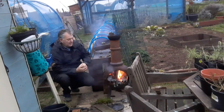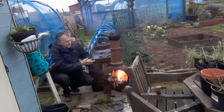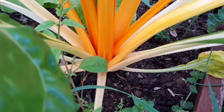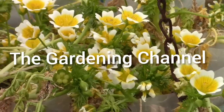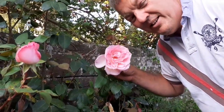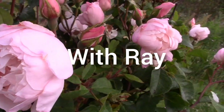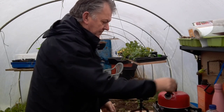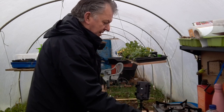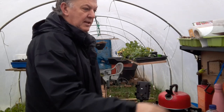Today we're down the allotment and we're going to do a couple of hours work and go into the polytunnel. But first things first, got to start the fire off and get the copper on. Lovely. Right, so it's time to put the kettle on and we've got some brew. Get some warmed up here. There we go. So today I'm going to tackle the polytunnel.